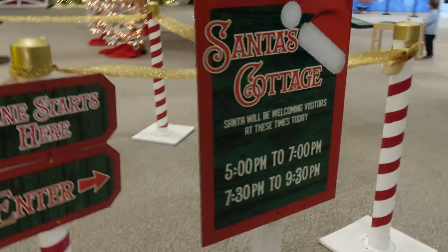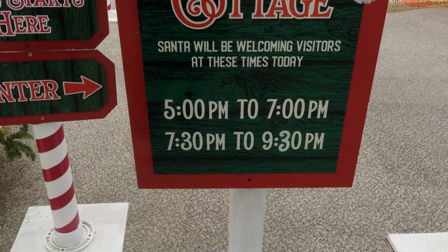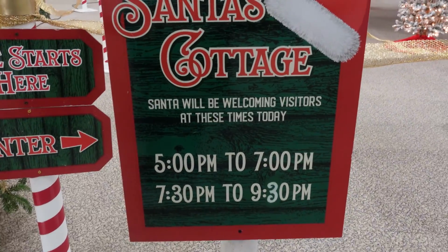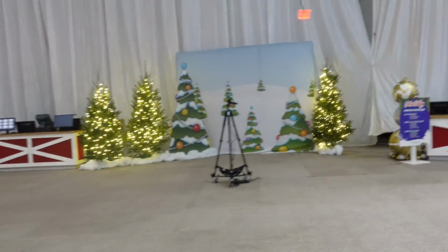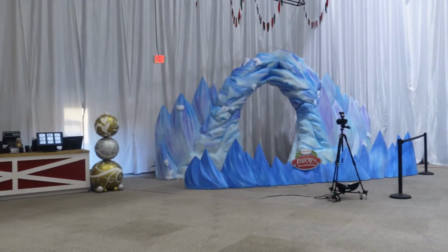Santa's cottage. Santa meets 5 to 7 and 7:30 to 9:30. So that's good to know. 5 to 7 or 7:30 to 9:30. When does Rudolph meet is the question. So they have this set up for Rudolph and Clarice and Bumbles.